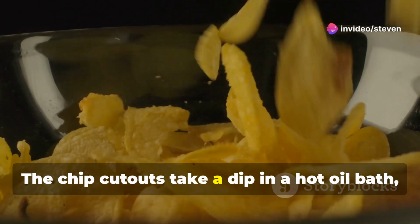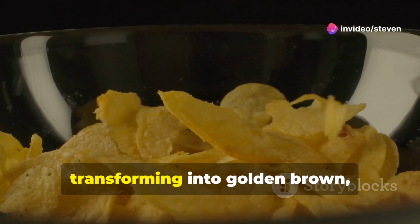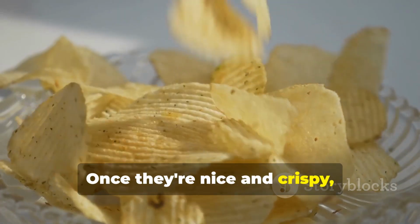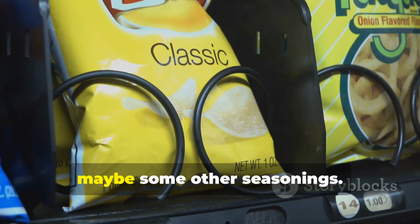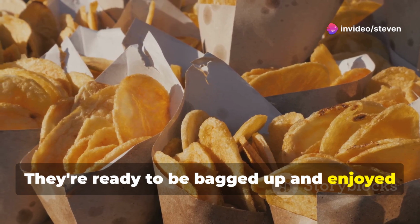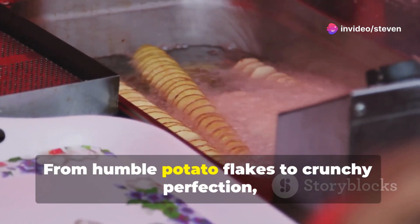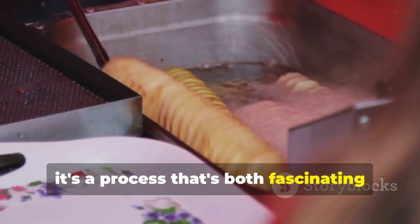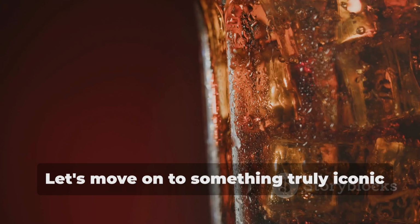The chip cutouts take a dip in a hot oil bath, transforming into golden brown, crispy chips. Once they're nice and crispy, the chips get a sprinkle of salt and maybe some other seasonings. And voila! They're ready to be bagged up and enjoyed with your favorite dip. From humble potato flakes to crunchy perfection, it's a process that's both fascinating and delicious.